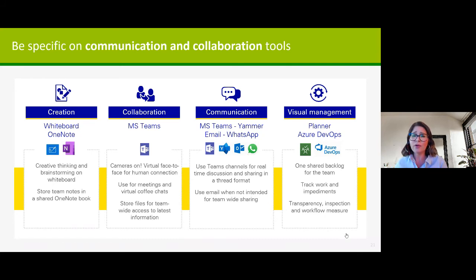And obviously, I think we're all at a point, I know certainly with meeting overload and email overload, getting really clear and crisp on where you could minimize email and keep things more collaborative and inclusive, and leveraging technology to do that is really important.